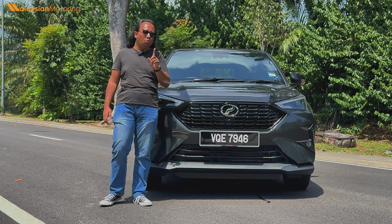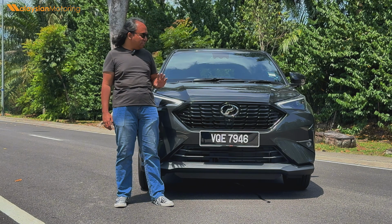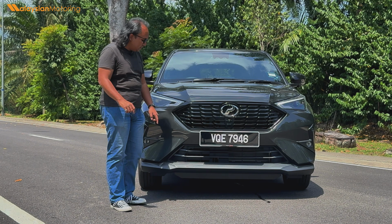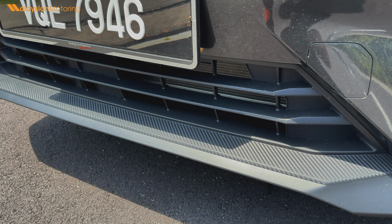Now, there is one element to this car that I'm not a big fan of. These L-shaped inserts, that's fine, that's to be expected. These headlights, that's to be expected. The fog lights, that's to be expected. What is a bit weird is this panel there, which has this carbon fiber-like effect. Why?